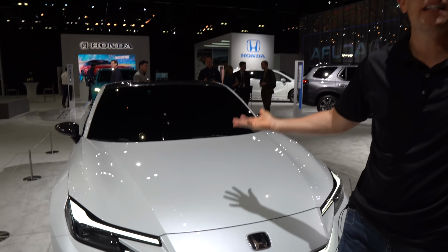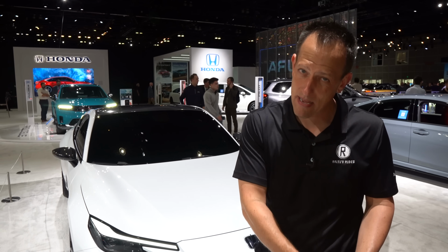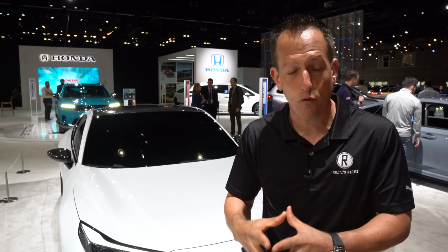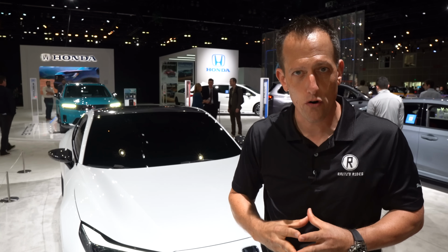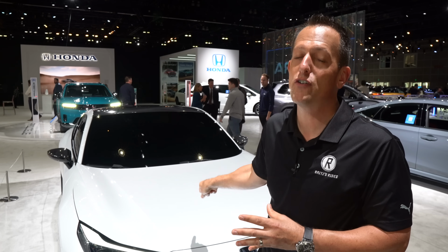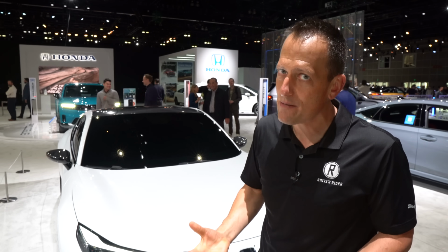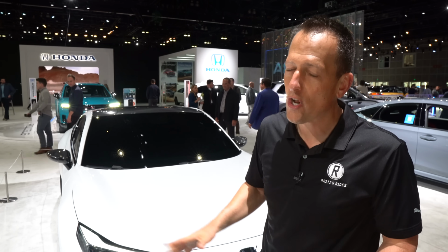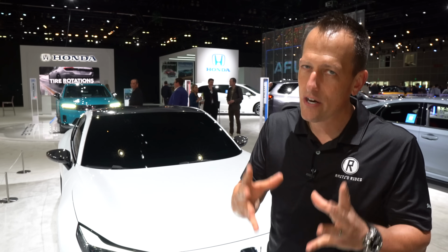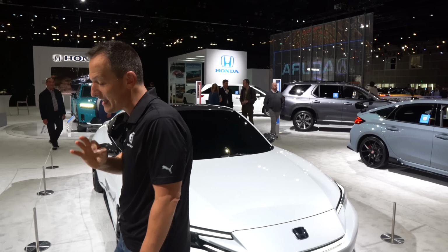Underneath the hood, that's another big question. Now, remember, the current Honda Accord, which is a mid-size sedan, uses a 2-liter naturally aspirated inline 4 with their new 2-motor hybrid setup. I would assume that that is what would be underneath here, especially because, like I said, this is sitting on a larger chassis platform than the Civic. So what are we looking at? We're looking at a little over 200 horsepower. Could they bump that up? That's the big question.